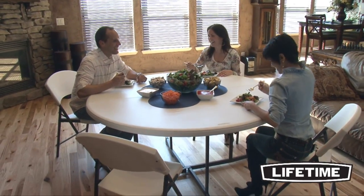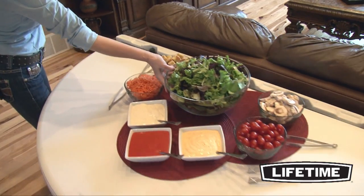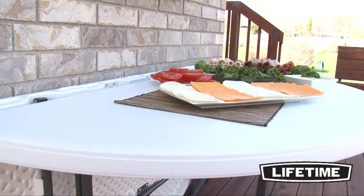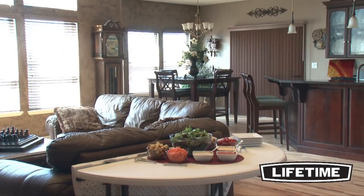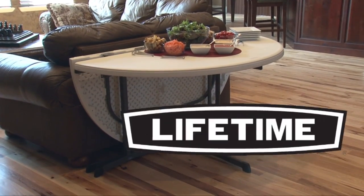are the perfect solution. Take a look around, you'll see Lifetime tables and chairs everywhere: homes, churches, offices, and at your next group gathering. Lifetime tables will help you bring together the perfect event year after year. You'll love the convenience and quality of the 60-inch fold-in half table from Lifetime Products.